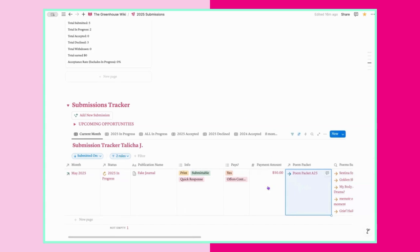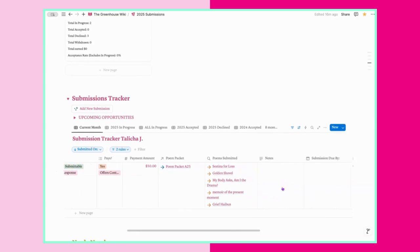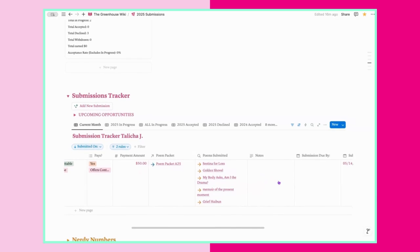So when I click on that, what happens is it automatically populates all of the poems that are in that packet, so I know which poems I sent to them. So Sestina for Loss, Golden Shovel, My Body Asks Am I the Drama, Memoir of the Present, and Grief High Button, all of those. I can also put some notes here if I wanted to.